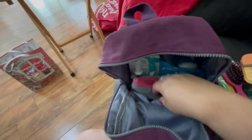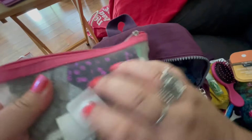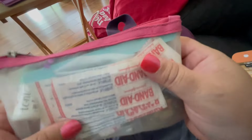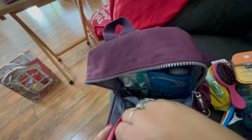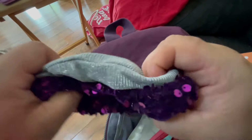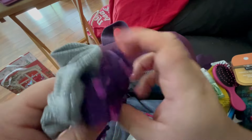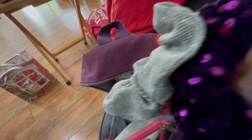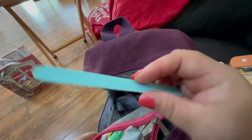I love wildflowers. Next, I have this little bag. Look what I have in here. I have band-aids. I'll show you. I've got two scrunchies in here that one of my coworkers gave to me during the holiday time, guys. So cute, these little scrunchies with glitter or shimmer.